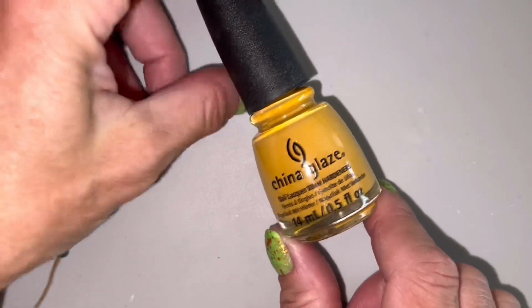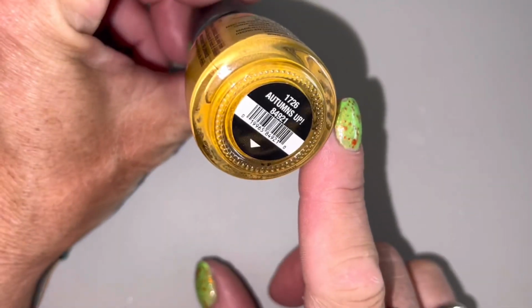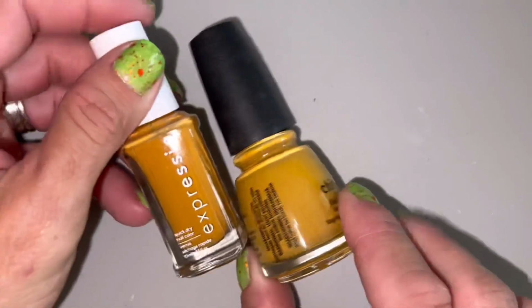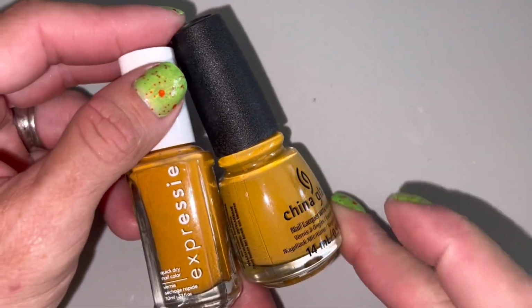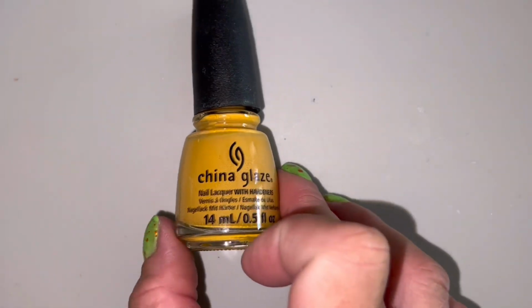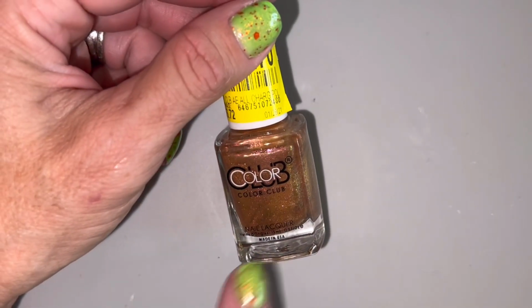All right, well, this one's a little bit brighter. Yeah. This is another one from Dollar Tree. It's called Autumn's Up. And I don't know, compared to this one, I think it's a little lighter, maybe a little brighter. It is. I think, yeah, a little bit. Just a cream. We'll see. I have a lot of indies that I want to get on my nails, so. And I've had this one.